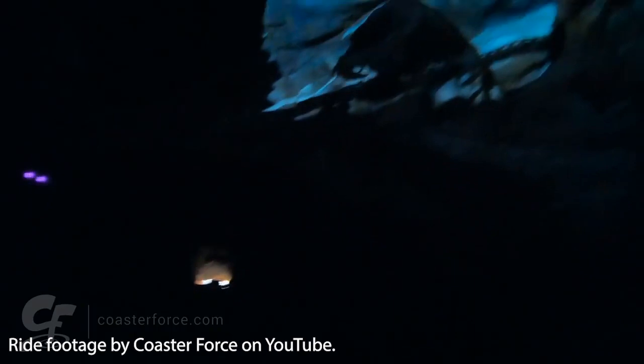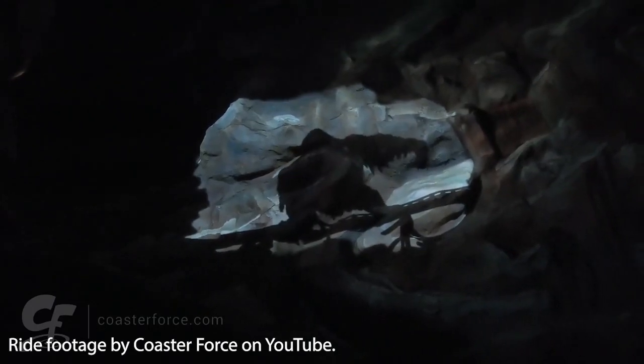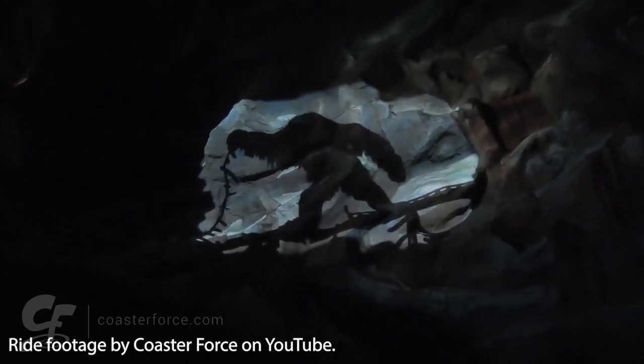Not only does it have sharp turns and steep drops, it'll take you backwards in the dark, and legend has it that there's a deadly snow monster hiding in the mountain. Will you be able to escape the mountain before the Yeti takes you too? It never gets less scary.